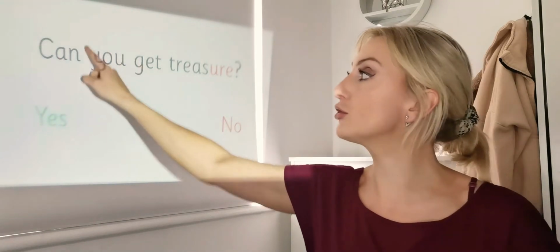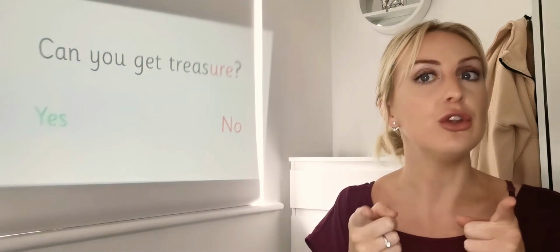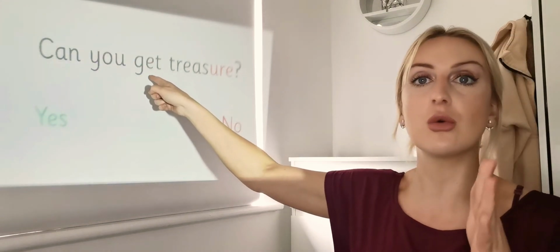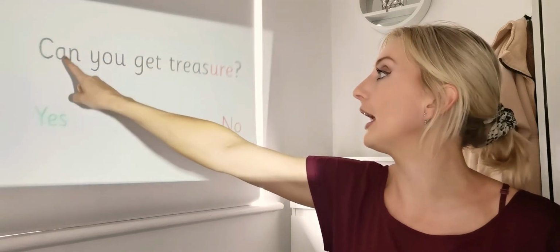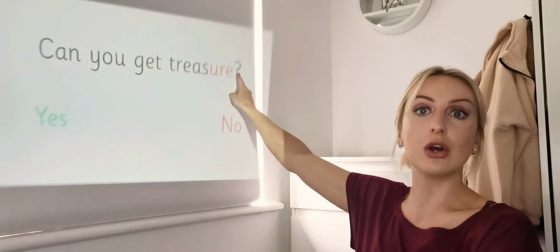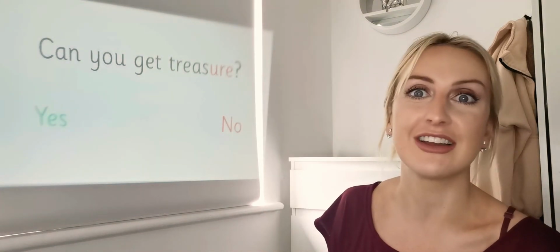Can. Tricky word, we've done this one lots and lots of times. Well done, back to the beginning. Can you, 3, 2, 1. Get, back to the beginning. Can you get, now this word has our grapheme of the day, in treasure, okay?